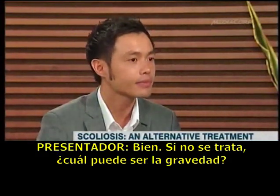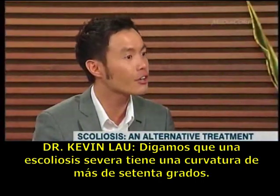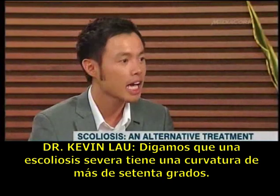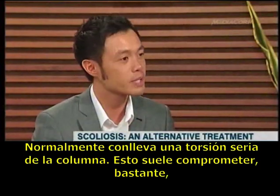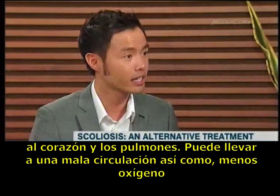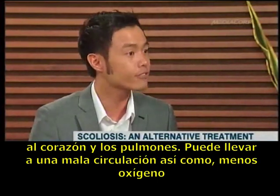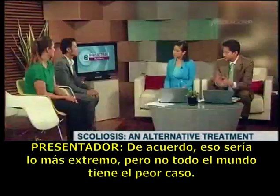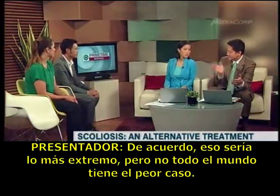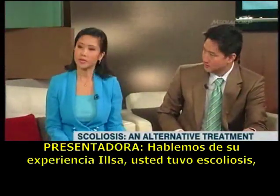So if left untreated, how bad can it get? Let's say a severe scoliosis, like a curvature that's over 70 degrees. It normally involves a severe twisting of the spine. That tends to compromise a lot of the heart and lungs. It might lead to poor circulation as well as less oxygen. So there are different extremes, but not everyone will result in the most extreme case. Certainly not.